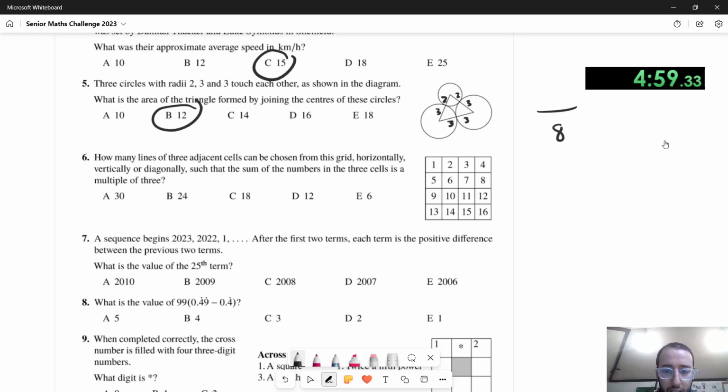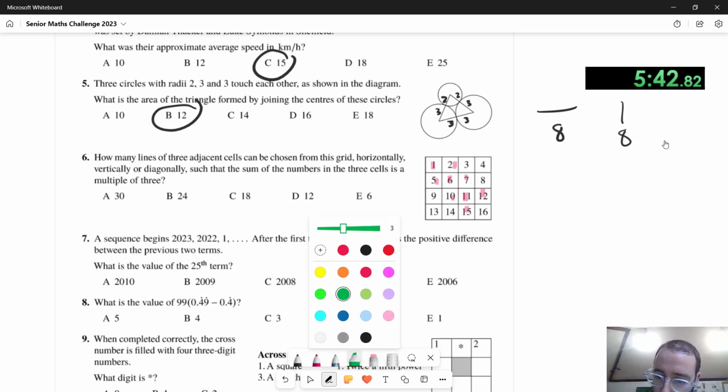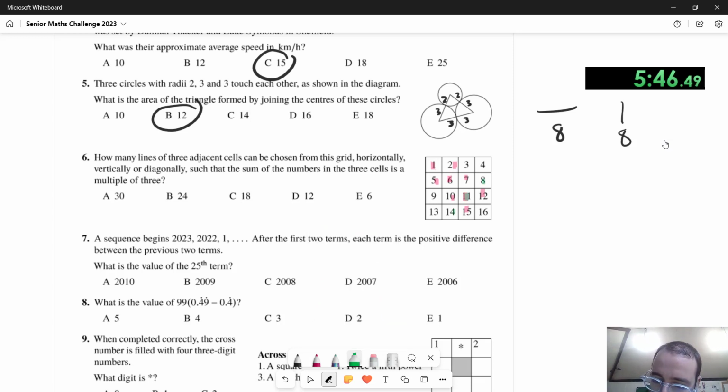Vertically, 1, 5, 9 is 15, 5, 9, 13, 27. Oh, they also are, so that's another eight. 1, 2, 3, 4, 5, 6, 7, 8. Yeah. And then diagonally, oh, wait, are they also? That's kind of cool. Wait, why is that? Okay, so that is 20. Okay, so that's three, and then going the other way, we've got four. Oh wait, there's also this one. So there's four. Oh, there's another eight. It's going to be 24.